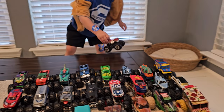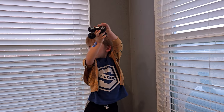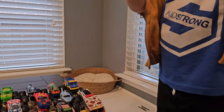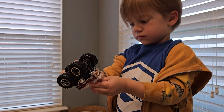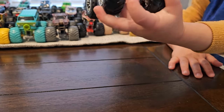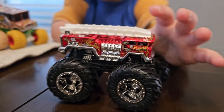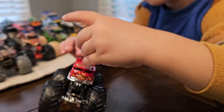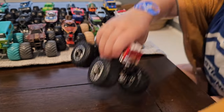Five alarm! We have a five alarm. Right there. Right, well, we'll see them. We'll see them. All right, let's set it down. Let's take a look. Set it down on its wheels. Let's take a look. Let's show everybody what you have here. Very, very cool. Nice. All right, and you said we have another five alarm?